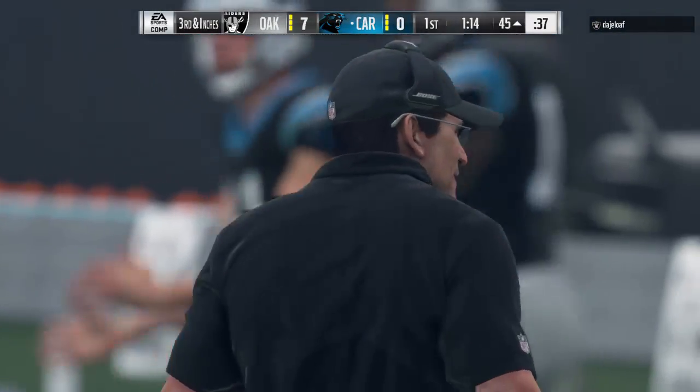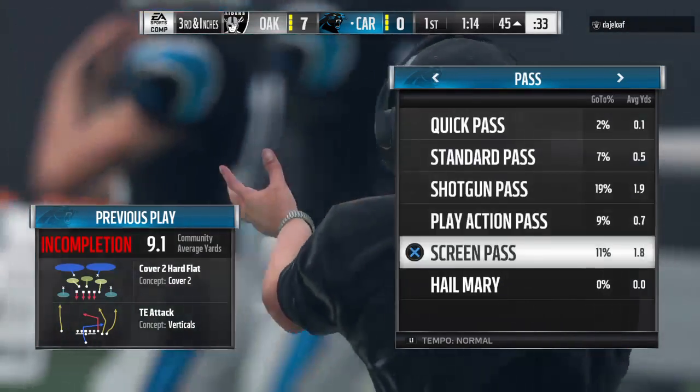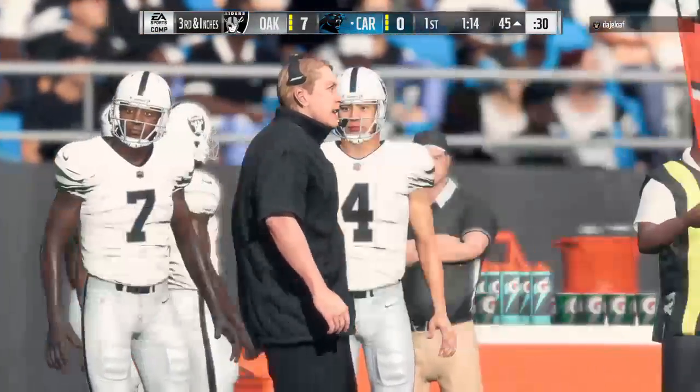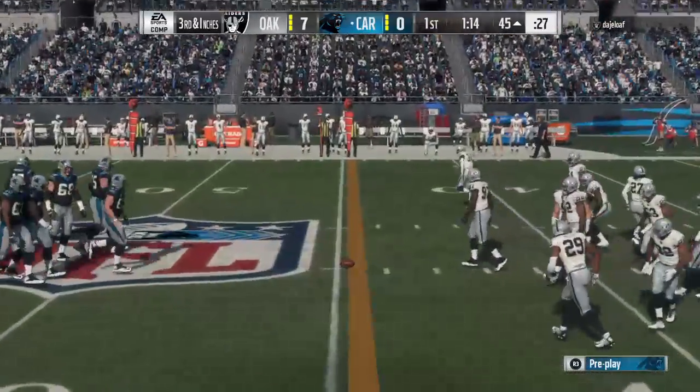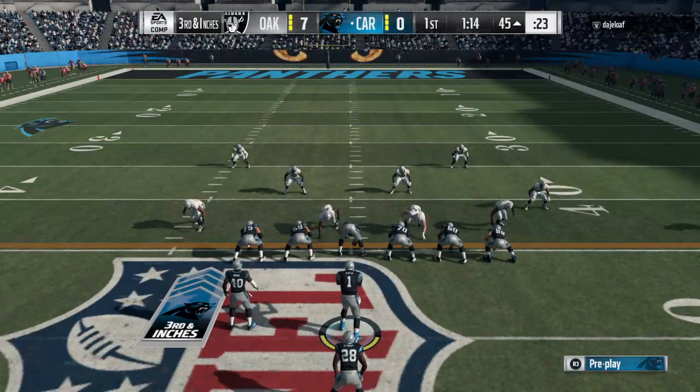This team is not going to make it easy for you. They're a physical group, and we just saw it there on that play. He came in, made the contact, just as he's trying to haul it in. And how about the dime look here? 6 DBs on 3rd and inches. Daring them to run the ball.